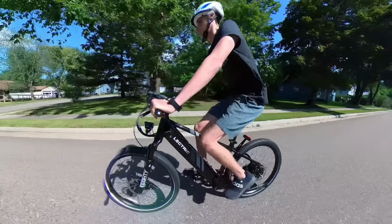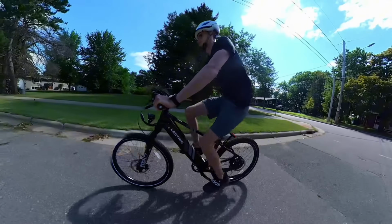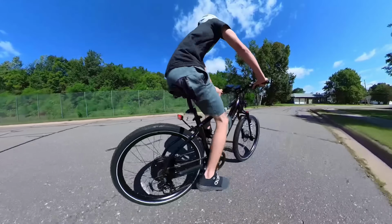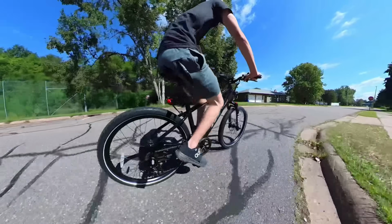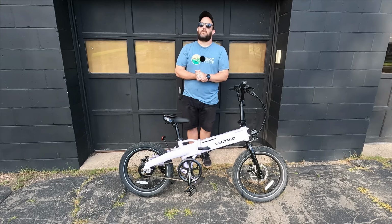Now, they have the Lectric Express 500 and 750, and that's going to be in the motor size. You get either 500 watt or 750 watt. It's a multitude of different battery sizes in there as well. But the biggest takeaway is that that bike without battery still comes in weighing about 50 pounds. And if you add the battery, it goes over that 55-pound limit. But if you're just looking for another bike from Lectric that still hits a lot of the criteria on our list, Lectric Express is definitely worth taking a look at.